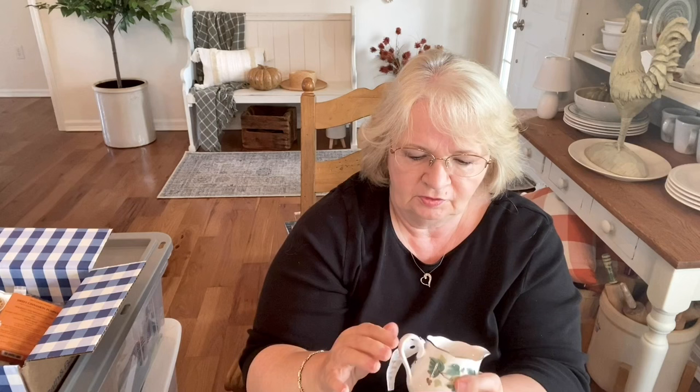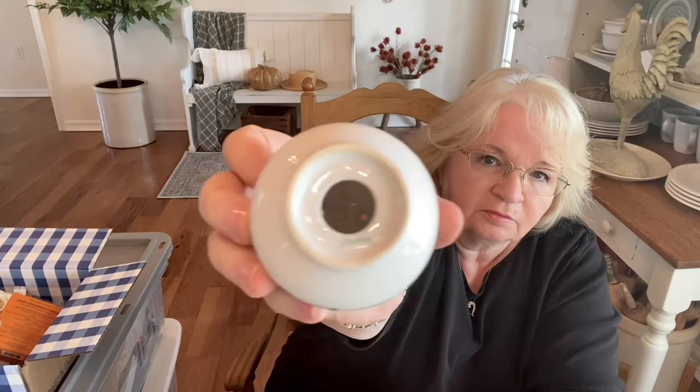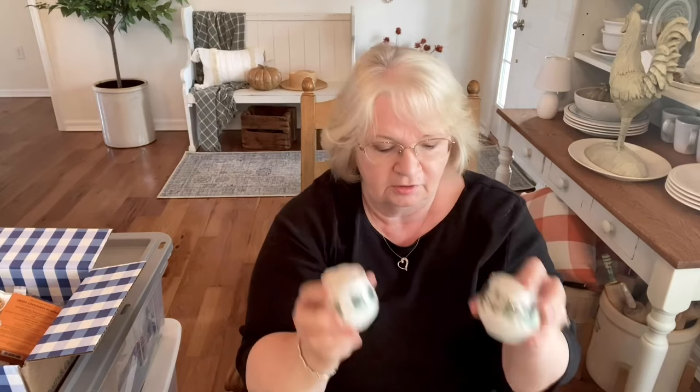No nicks, everything looks good, just needs to be cleaned up. And then it had salt and pepper. I'll show you up close. Here it's Japan on the bottom. And a little green ivy. It's pretty. So, you know, that can go for many different seasons.